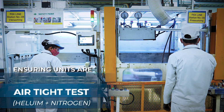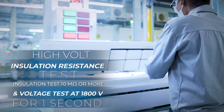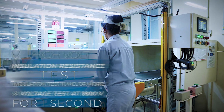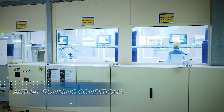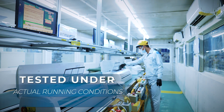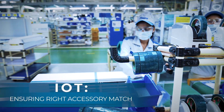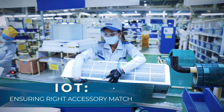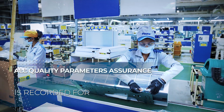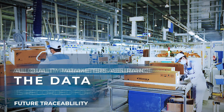Here, the heat exchangers go through the airtight test. Next, the RAIDU goes through the HVIR process. Now that the unit is fully assembled, it goes through quality control. The unit is now ready to be shipped to the end user with the last item. The unit goes through its final checks and scans before being packed and loaded for dispatch.